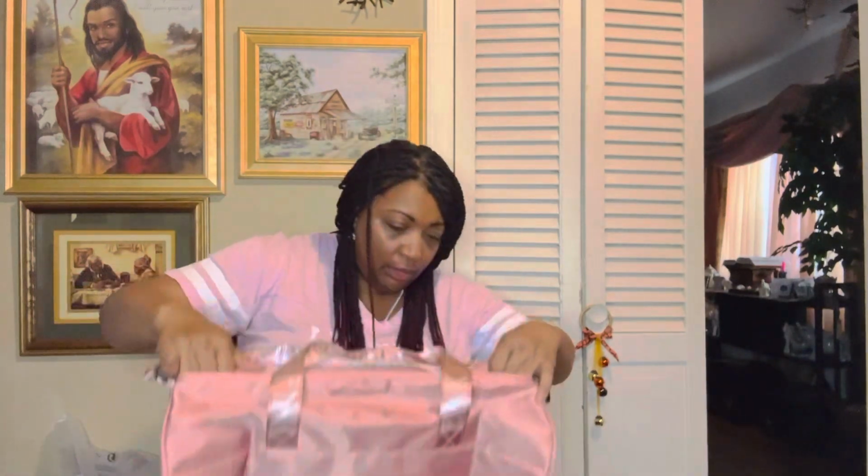Let's see how the inside looks. Okay, the inside is lined. It's pink. It's got a nice little lining. I am not mad about that. Look at it. That's a cute little bag. I like that. That is cute. Move that out the way.